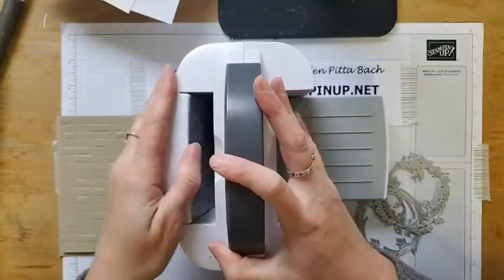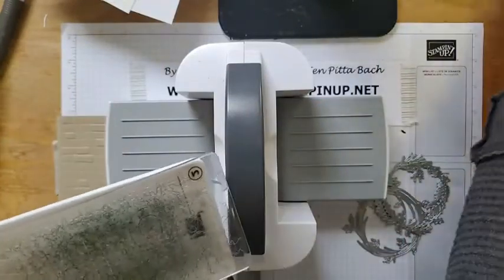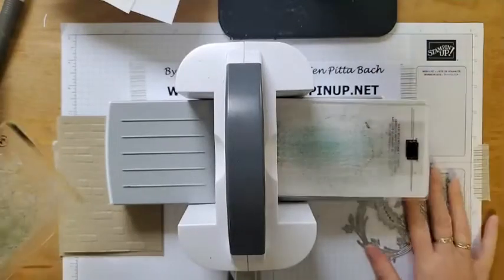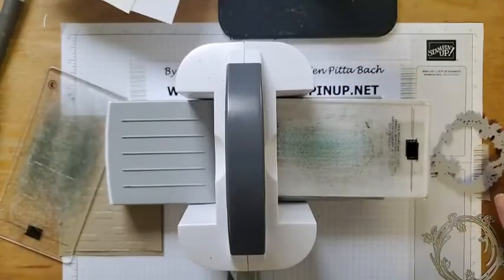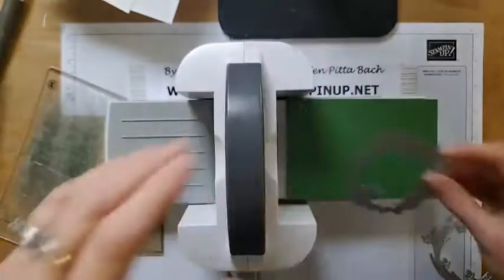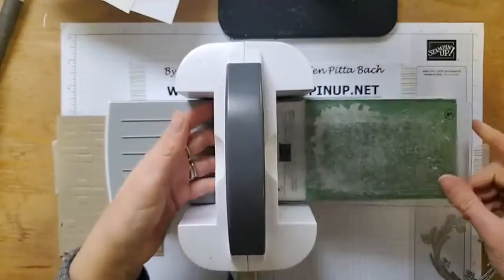All right, so let's go ahead and die cut some stuff. I'm using my mini. I love my mini, especially when I'm doing videos, because it just takes up a whole lot less space. I didn't measure it though. The dies have to be less than 3 inches in order to go through. Oh yeah, we're good. So for the sprucey looking one, I'm going to use garden green. This paper is a little bit big, but we'll make do.